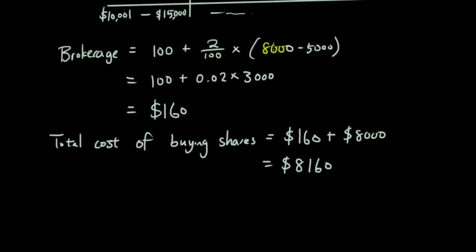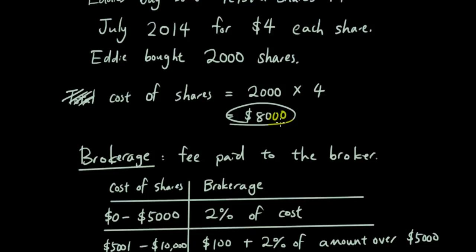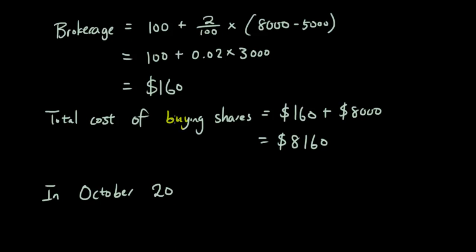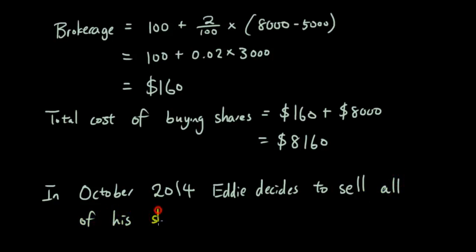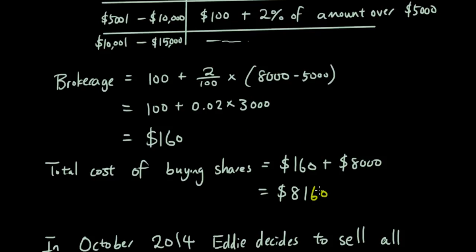Alright. Now let's say that a couple of months later Eddie decides to sell the shares. Okay, so in October 2014, it's not important, Eddie decides to sell all of his shares at a price of, how much did I pay? $4. So let's say I sell it for $4.20.